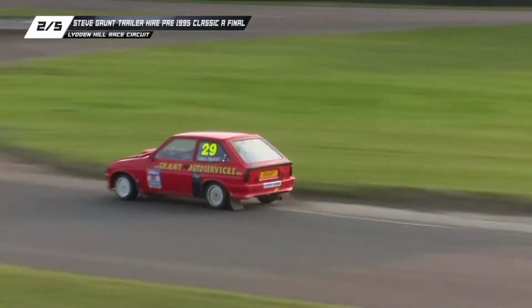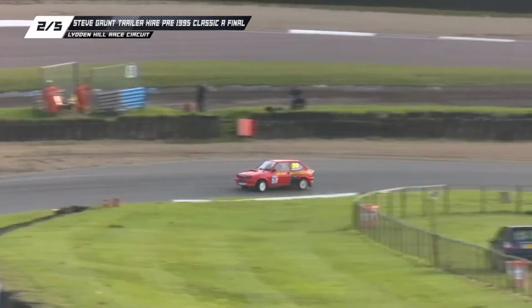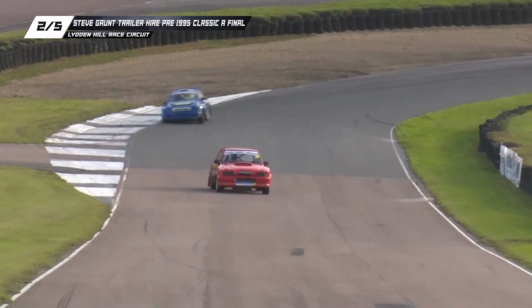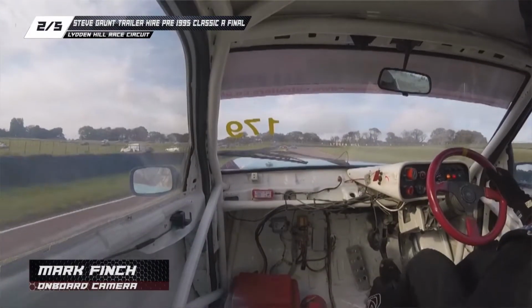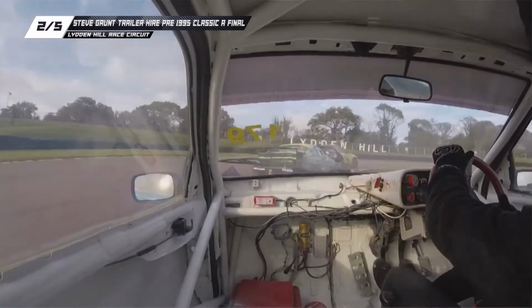His rear-wheel drive Fiesta with a Mitsubishi Lancer Evo engine, a real hybrid, that car. Bram Olefs up to third, one of our continental visitors in the green Honda Civic. That's Mark Finch. Then Jones has rejoined in 5th place ahead of Vince Bristow and Stan Beauville. Ball with Mark Finch, and Mark Jones charges round the outside there into North Bend.